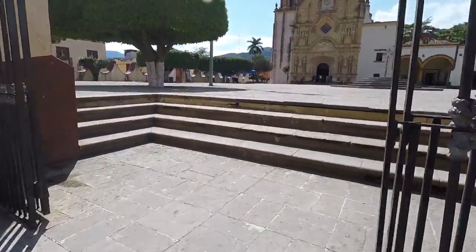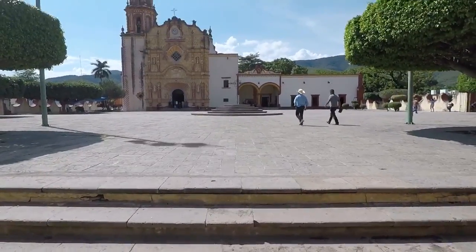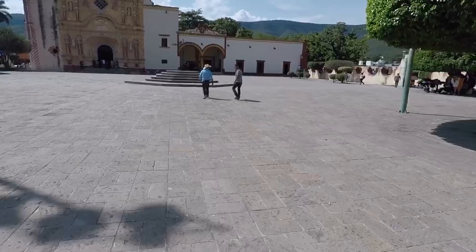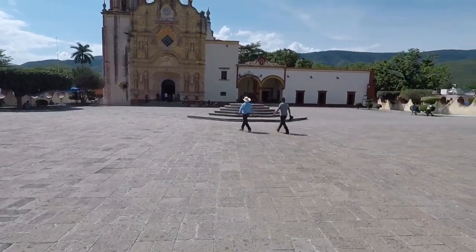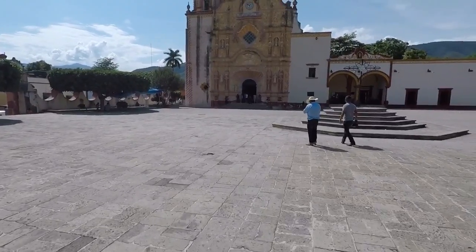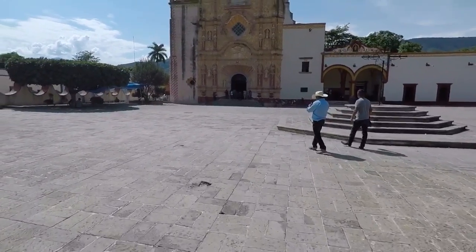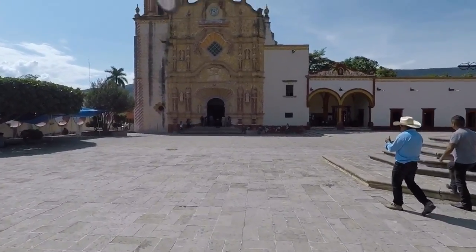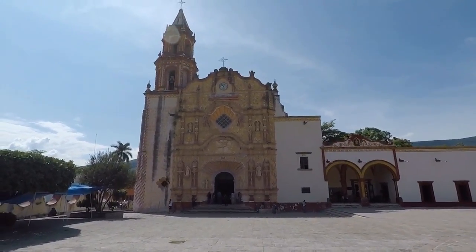Alright, here we go. We're entering the courtyard for this famous church here in Jalpan de Serra. I don't know if we can go inside it or not, but this church was built in the 1600s, and there's five of these. They're a World Heritage Site, quite spectacular.